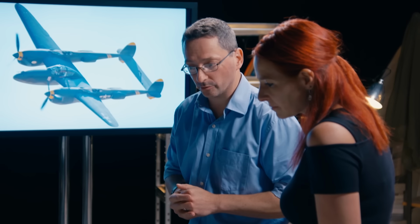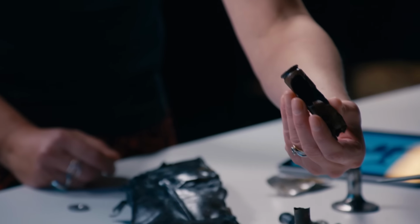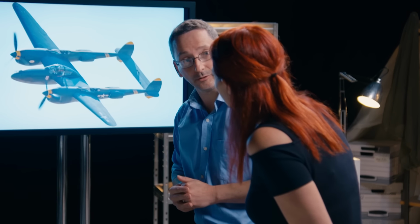and some of the very fearsome nose armament was also recovered. So we have 2 50 caliber bullets. There are 4 50 caliber Browning machine guns on the front, plus a 20mm cannon. And then there's a plate here.